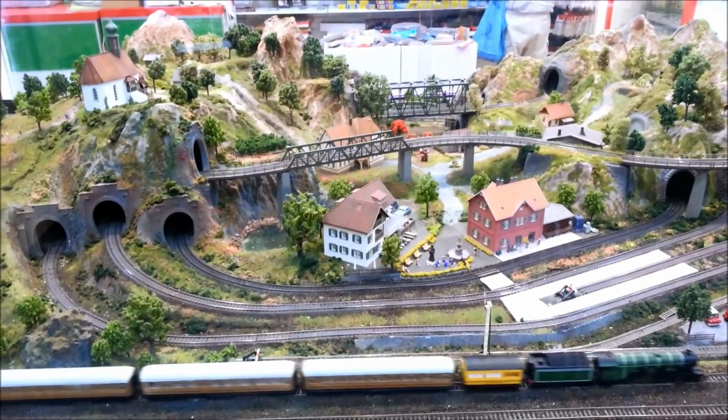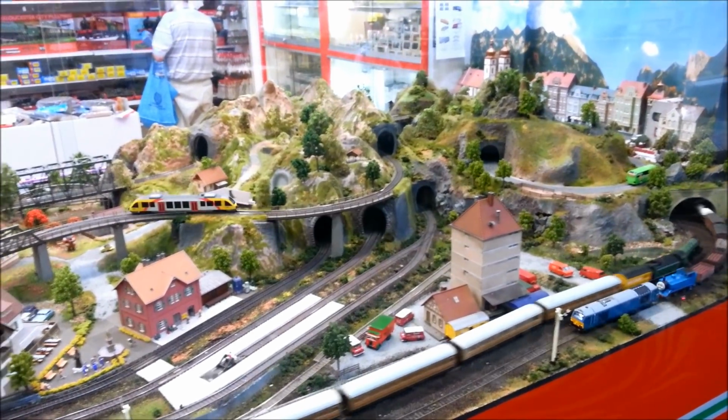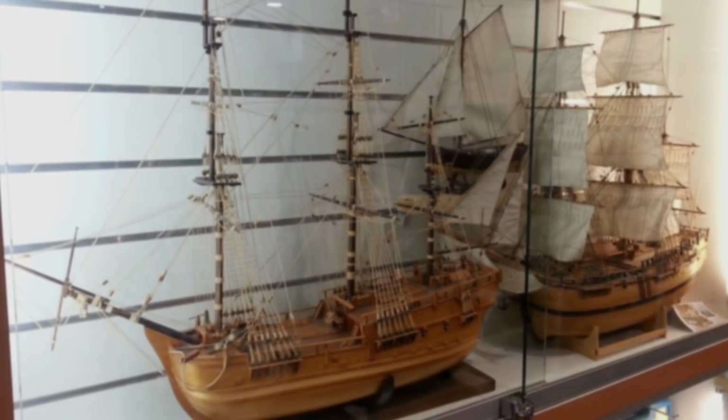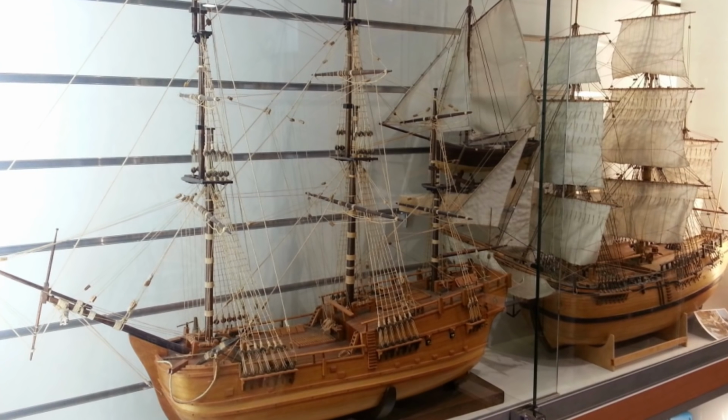In terms of range, particularly for the things I'm interested in, which is armour, aircraft, ships, look, they've got the kits, but they don't have all that aftermarket accessory. So all the resin, all the photo etch, stuff like that, they don't have that depth of esoteric stuff, I guess is the best way I can put it.